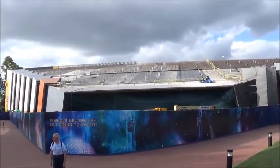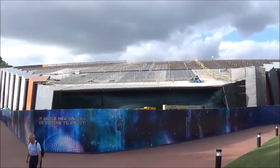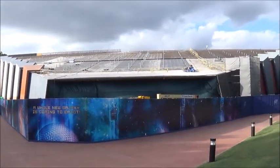I think it's 2021 that it's supposed to open. And you don't see a lot of change with the back part of it either. It's mostly inside stuff now. Just want to give a quick showing of this too.